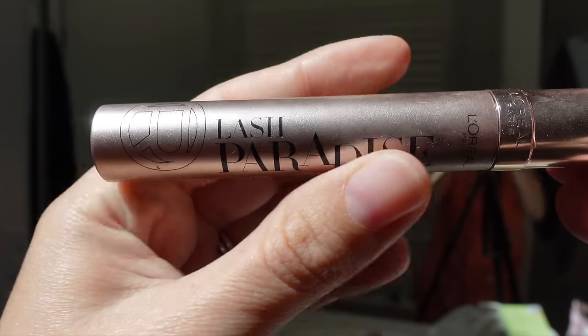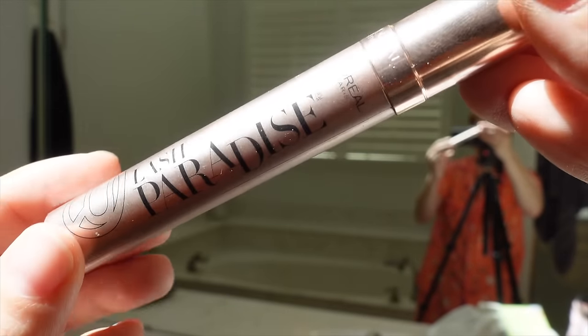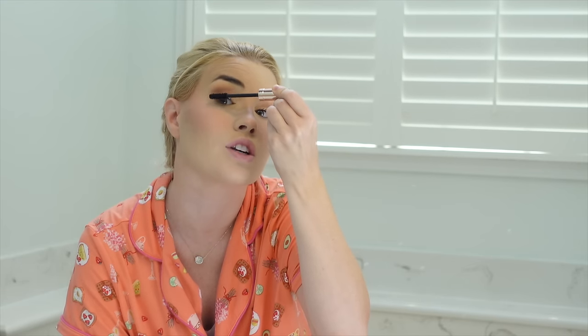And then for mascara, I'm using the Lash Paradise from L'Oreal. And this color is just black. I know they have a brown, and then they have like intense black, blackest black, or something like that. But I'm just using like the regular black color. And I only do the top lashes, and I'll show you guys what I do with the bottom lashes in a minute. It's barely anything, but I actually like to use a little bit of eyeshadow down there instead of mascara.